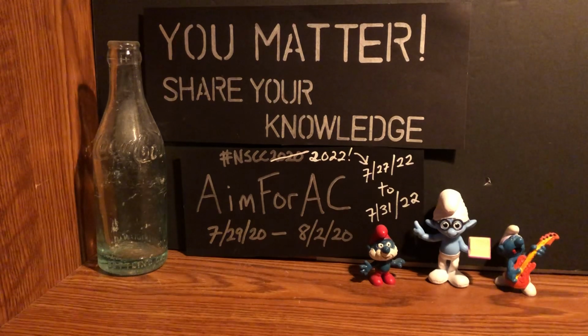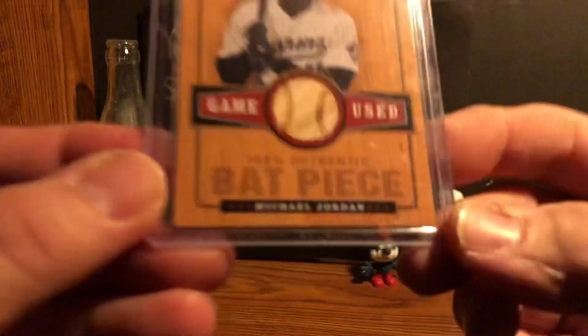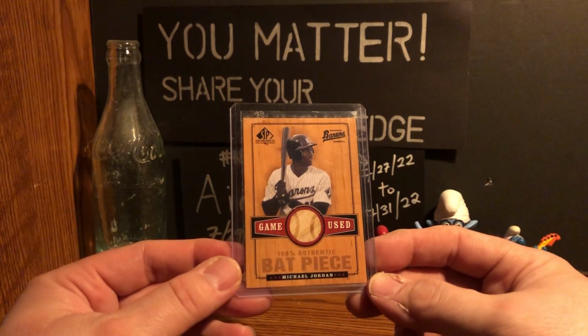And the game used stuff, as long as it looks nice. I mean, you never know. They say it's from this game and that game or whatnot. You never know. I mean, you have to enjoy it. I guess that's why I like base cards so much. It's the base card. It's what it is, right? Anyway, wouldn't it be cool to get a Michael Jordan game used bat piece from when he played for the Birmingham Barons back in 1994.